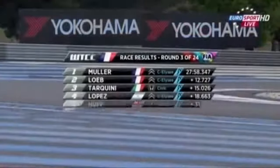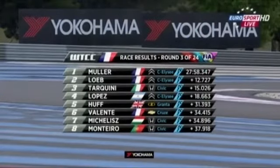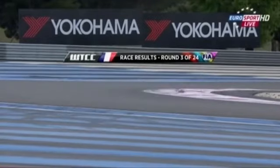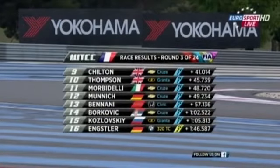Well, the umbrellas are up. It's not raining hard, but we'll carry on with our action. Try and get down to Rob Huff, who, if there was another moral victor behind Sebastian Loeb and Ivan Muller, then certainly Rob Huff was that in 5th place in his Lada.